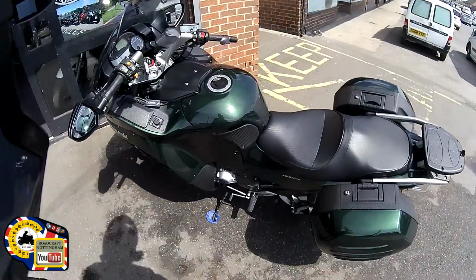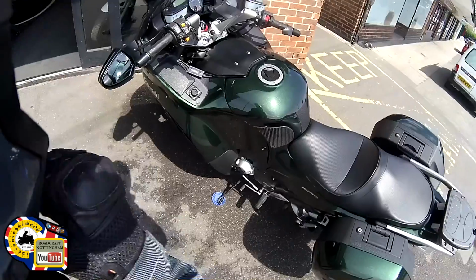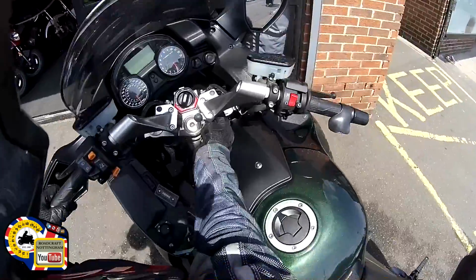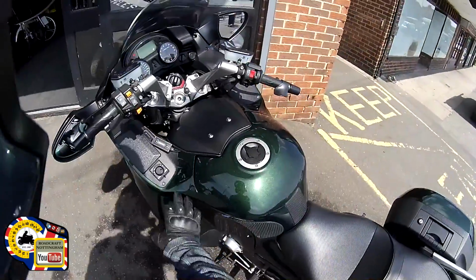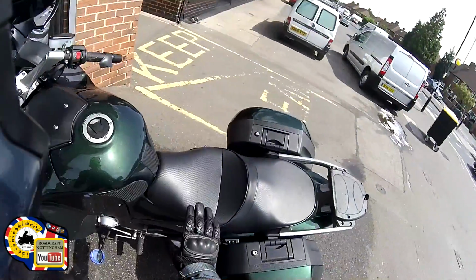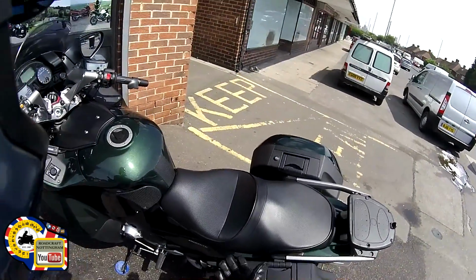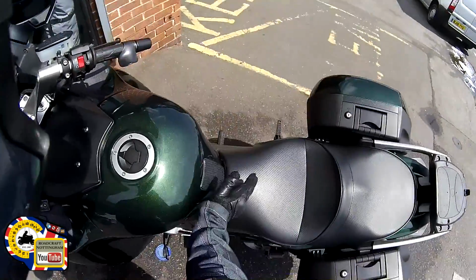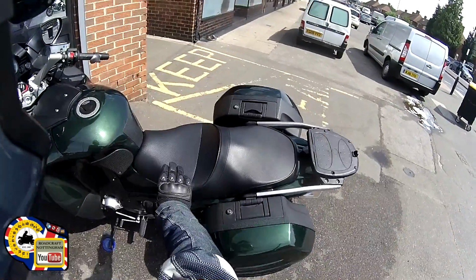I bought it originally because I wanted to look at replacing my Pan-European. So what I've done to this is I've put bar raisers on because I'm old. It's got about 2-inch raisers on it. It's got a heated seat as well. I found that the original seat was actually sloped down too far, and I'm only 5'8", so when I was leaning forwards it was pushing my bits into the tank. So this seat is actually a lot flatter, as you can see.